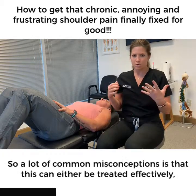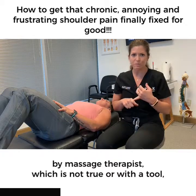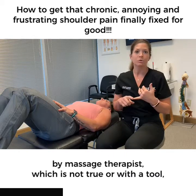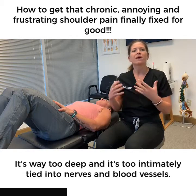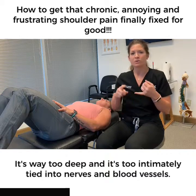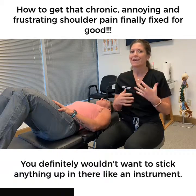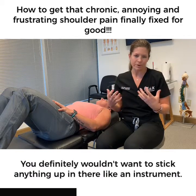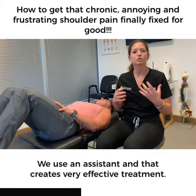A lot of common misconceptions is that this can either be treated effectively by massage therapists, which is not true, or with a tool, which again is not true. It's way too deep and it's too intimately tied into nerves and blood vessels. You definitely don't want to stick anything up in there like an instrument. We use an assistant, and that creates a very effective treatment.